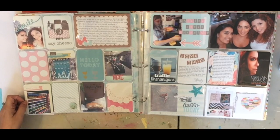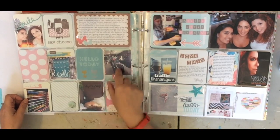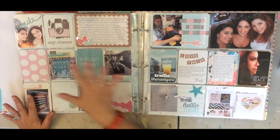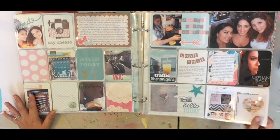We went to Dick Blick, and we ate at Hip City Veg, so we took lots of little pictures. So this was perfect, and I love the little filler cards. I thought they went with the scheme well.